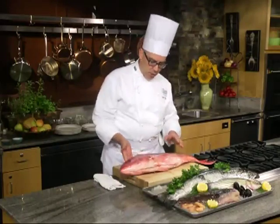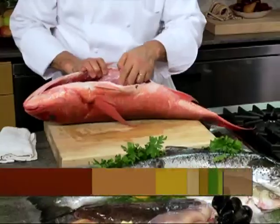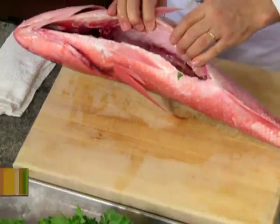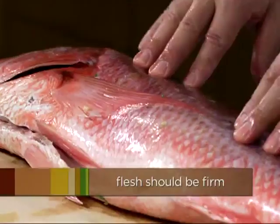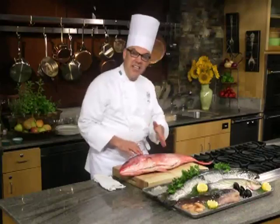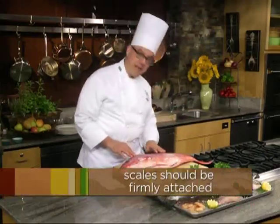When we're talking about aroma, the first place that you'll start to notice off aroma is probably in the belly. So opening the belly and giving it a quick sniff is not a bad idea. So far, this fish looks very good. Back to the flesh. It should be firm, so when you press it, it should spring back. If you press it and a little indentation stays behind, that's not a good sign either. That's an older fish.